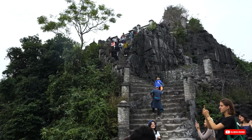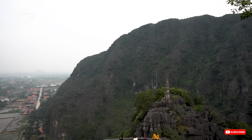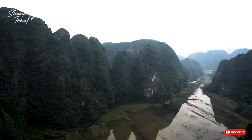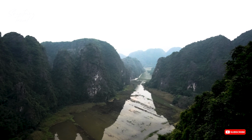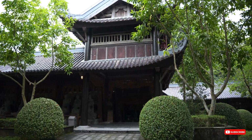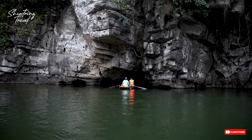Once at the top, you can take in the stunning view of the surrounding mountains and the rice fields. The Mua Caves are especially beautiful during the sunset when the sky is painted in hues of pink and orange. Ninh Binh is a destination that is often overlooked by tourists, but it offers a unique experience that cannot be found anywhere else in Vietnam.